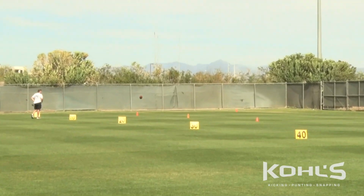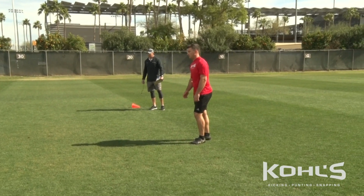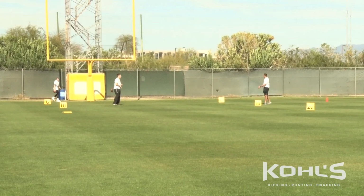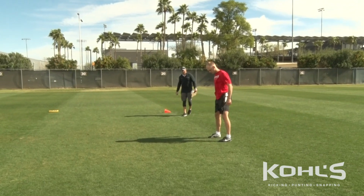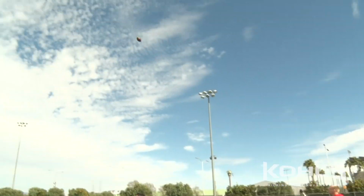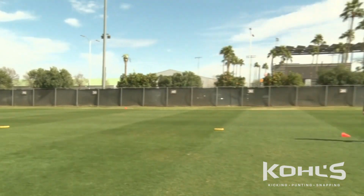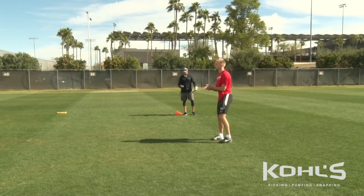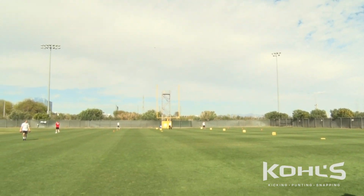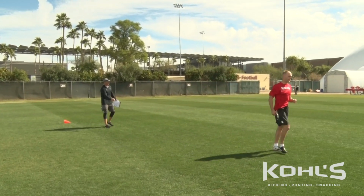1.31, hand to toe. 53, 3.91 hang. Go ahead. 1.37, hand to toe. 58, 4.16, did not qualify. Up next, Jake Hartberger. 1.38, hand to toe. 4.53 hang on that punt, did not qualify. 1.43, hand to toe. 60-yard ball, 4.13 hang, did not qualify.